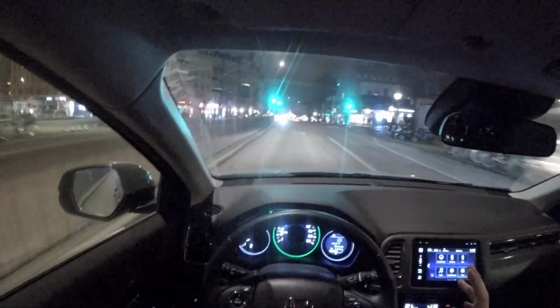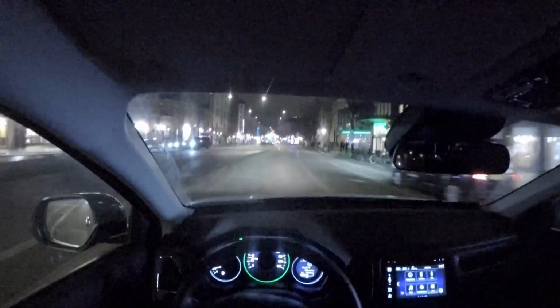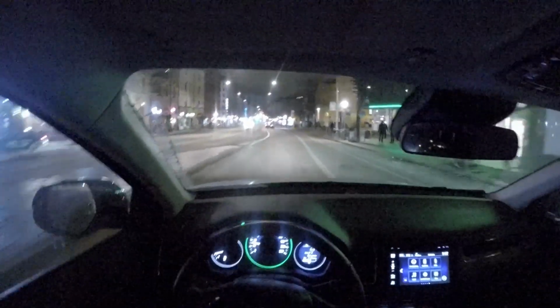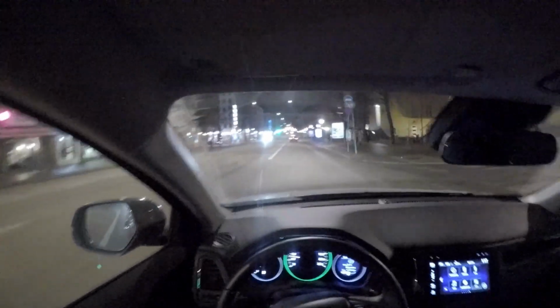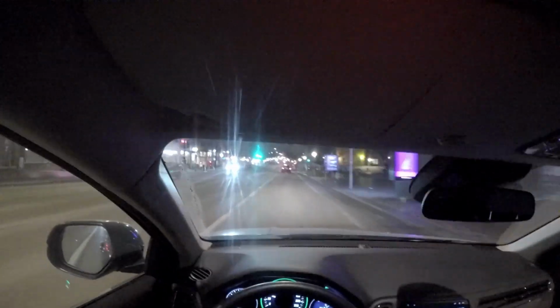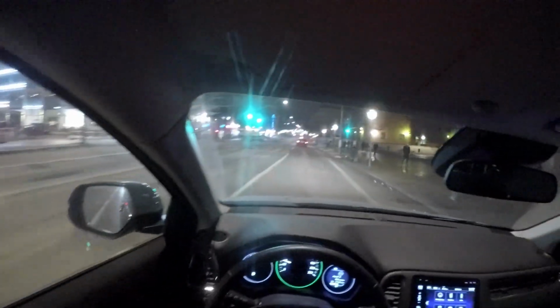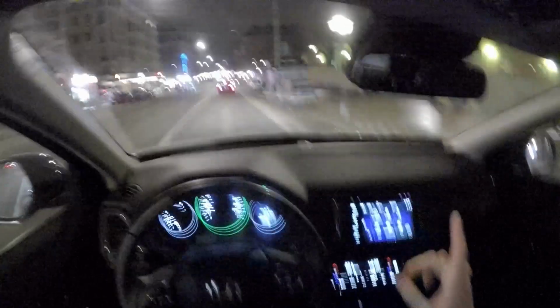Those 50,000 extra will give you some more exterior features, some more tech features, and some bigger rims. We're starting to get, here's Stockholm City Library.